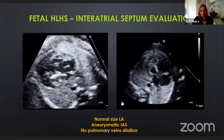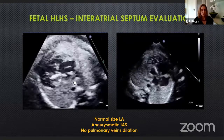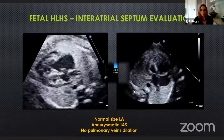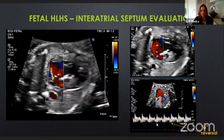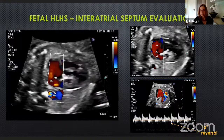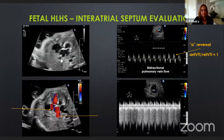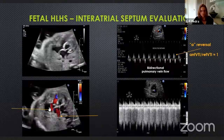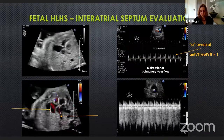These are two cases of hypoplastic left heart syndrome with good size interatrial communication, as you can see here, no left atrial dilation, with good flow when assessed with the color Doppler, and a nice pulmonary vein tracing with insignificant reversal flow. Differently, here we can see a dilated left atrium and pulmonary veins, very little flow across the septum, and very abnormal pulmonary vein Doppler with a VTI ratio of 1.